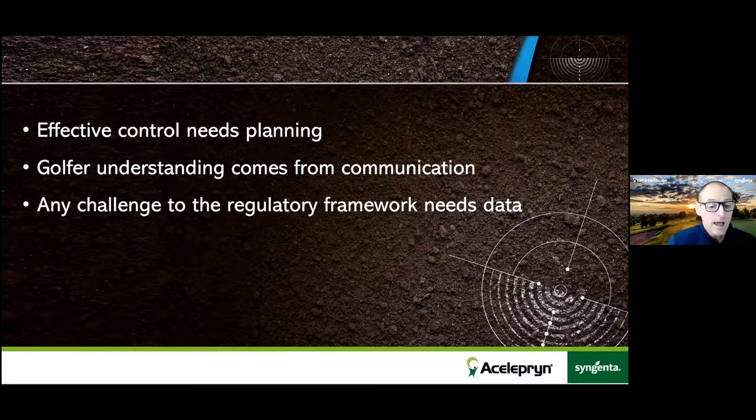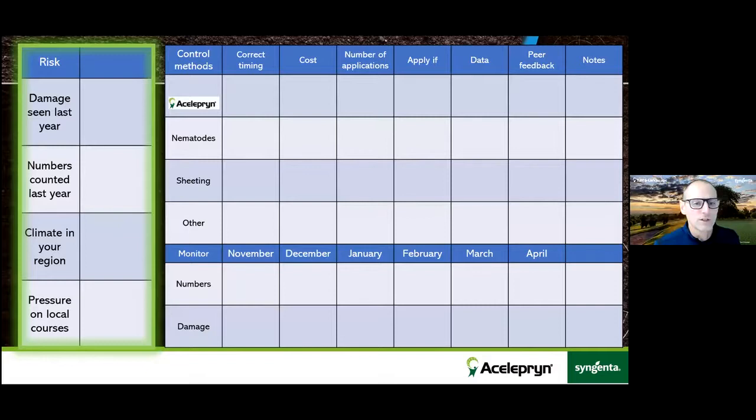And if at the end of all of this process, we still can't deliver the putting surfaces we want, and we all want great putting surfaces, we have to present data to the regulatory framework to prove that these measures aren't enough. We can't just go to them and say, you know what, it's not working. We're going to have to justify it. So to have any chance of changing those models in the future about how products are registered, we're going to need to present some data. And I'm going to share with you how we do that. But the thing that's most important is we write this down. Look, before you start, this first part of this process is assessing your risk.